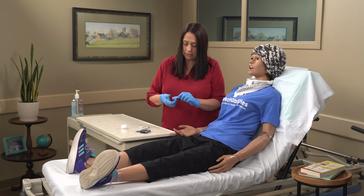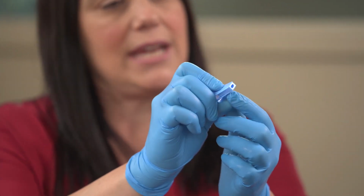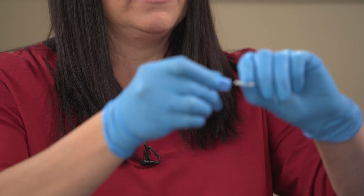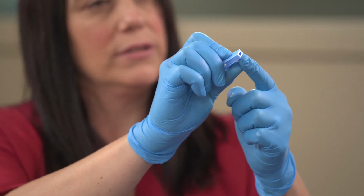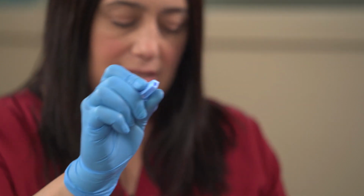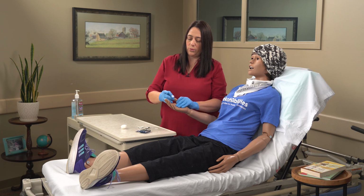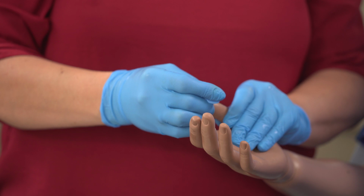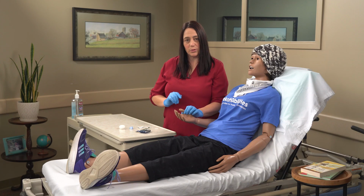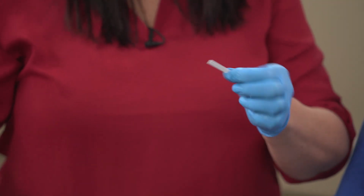The next thing I want to do is take the safety lancet, and I've taken and spun the twist top out of it. And I've got the end where the needle's going to come out. And I'm going to go ahead and take that end, put it right up against the finger, and then I'm going to depress the button and hold for a second. Once it's depressed and I remove it, I'm going to see that the drop of blood is there.